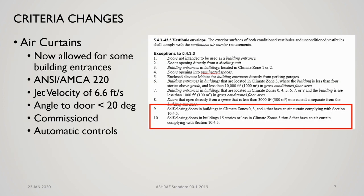Okay, the other criteria change is really more of an exception. It was related to the vestibule requirement, which primarily says all buildings should have either a revolving door or a vestibule. And then there were exceptions for small buildings, warm climates, semi-heated buildings. We've added an air curtain allowance that allows you to install an air curtain on a self-closing door. And there are two categories: there's the warmer climates and there's colder climates.